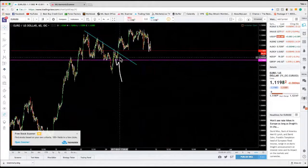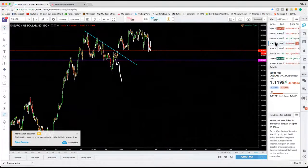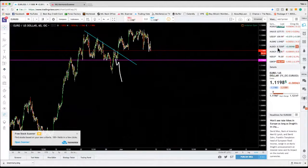Yeah, look at that. Easy call though after it broke up, but it did not follow what we were looking at on the Euro USD. Not at all. I think CAD, I don't even know. That was on a daily.